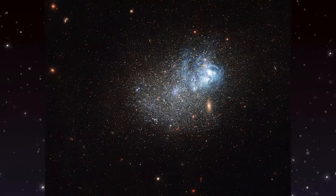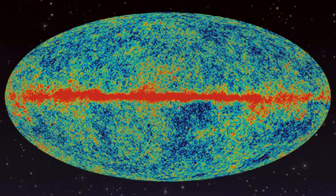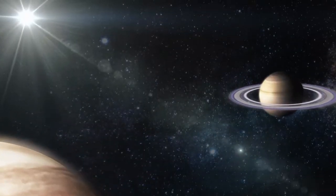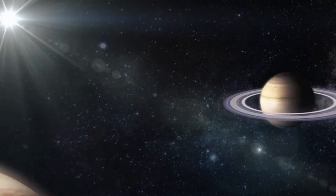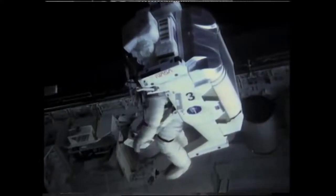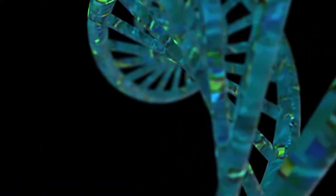Looking deep into the universe, we see backwards in time, and the oldest light in the universe holds secrets to how everything around us will, one day, end. Meanwhile, stars, planets, and galaxies dance in an intricate ballet, occasionally giving birth to life. We are a fledgling species, just beginning to visit other worlds. We are a way for the universe to understand itself.